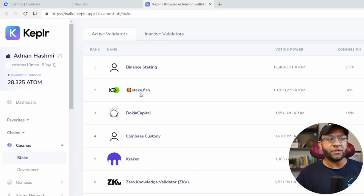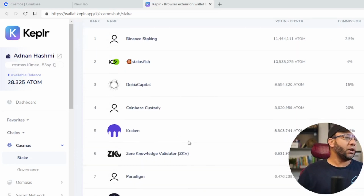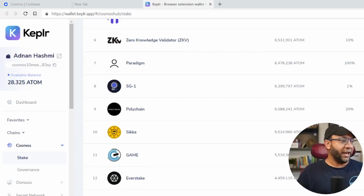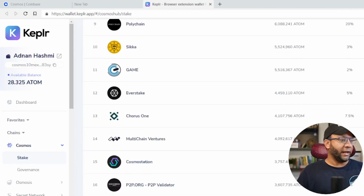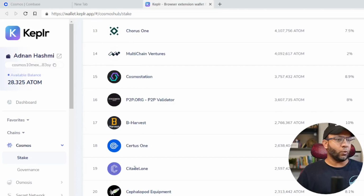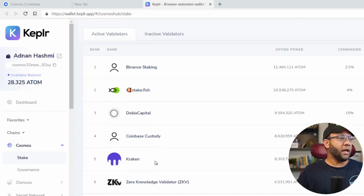So first I'm going to select stake.fish. The second one, Coinbase is charging a lot of fee. I'm not going to go with them. I want to see somebody less than 5% with a lot of atoms, Cosmos staked. The other one that I looked at was, let's look at it, Citadel 1. This is somebody I'm happy to pay 5%. So I'm going to select Citadel 1 and Stakefish. Let's click on manage.